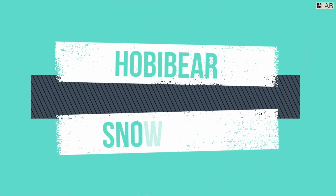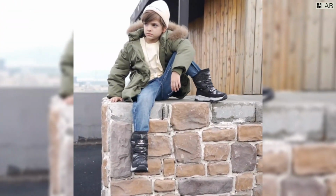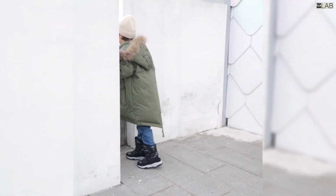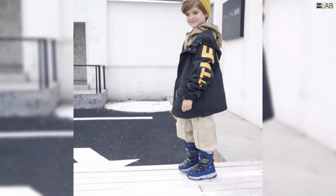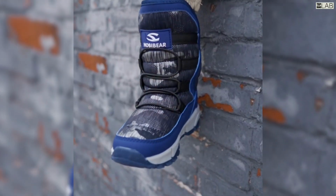The HOBIBEAR Toddler, Little Kid, Big Kid, Junior Snow Boots feature a hook and loop closure to the upper for a simple on-off fit, with a lightweight insulated textile upper alongside a cushioned midsole for comfort. Their flexible aggressive grip outsole supplies dependable traction on snowy, icy and slick surfaces. The toasty faux fur lining blends with the felt insole to bring warmth to little toes.